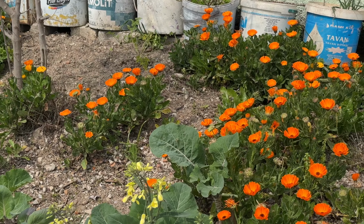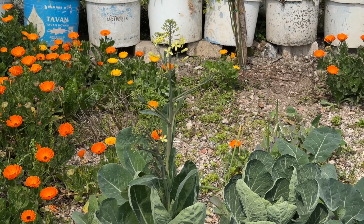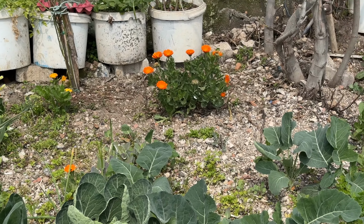Signs of spring were all over the island, from blossoming trees to blooming flowers. It was lovely to see the change with the promise of nicer days to come.